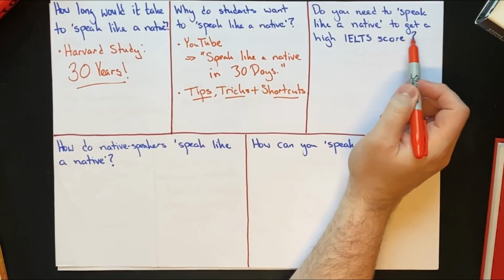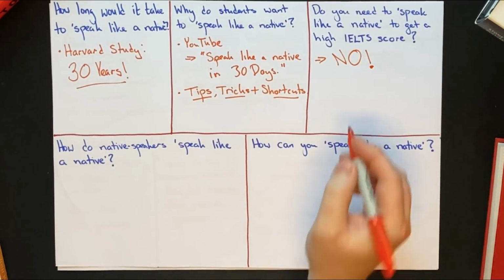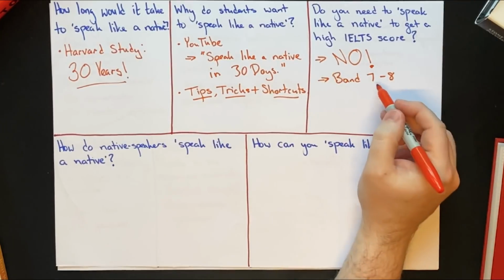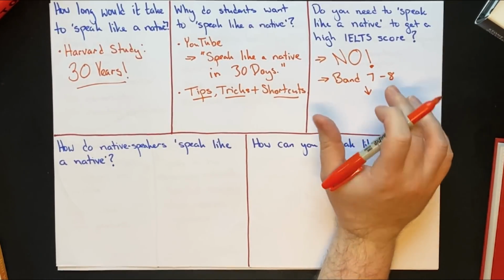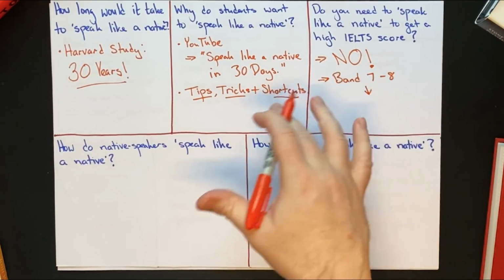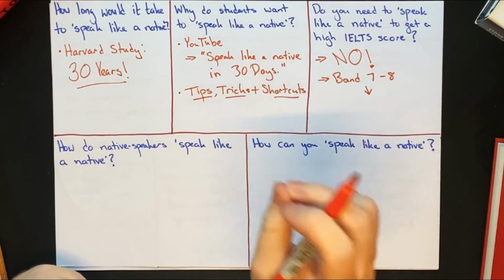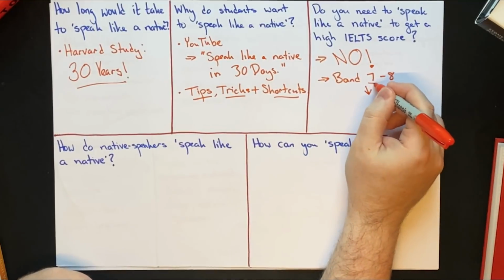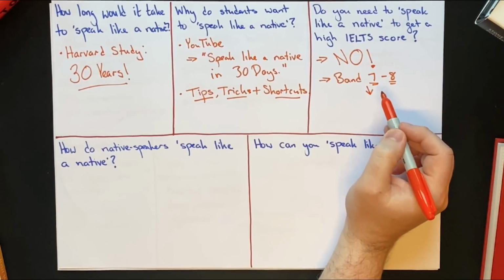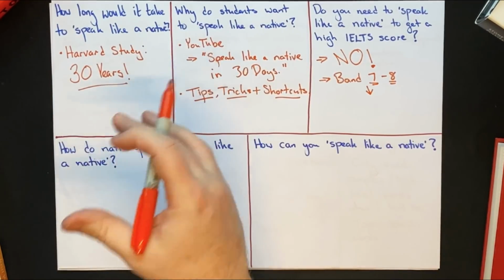Do you need to speak like a native to get a high IELTS score? And the answer is absolutely no. The vast majority of you need around a band 7 or a band 8. Band 7 is well below native English speaker level, and Band 8 is also below native English speaker level. You do not need anywhere near the level of grammar and vocabulary and pronunciation and fluency that a native English speaker has in order to get a Band 7 or a Band 8. So you're focusing on something that doesn't help you get the score that you need. It doesn't really help you achieve your goal, and it will take you way longer than you believe it will take you.